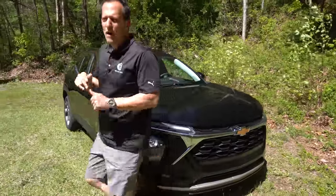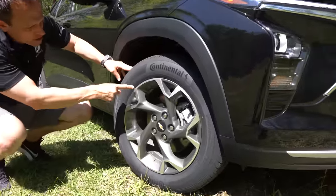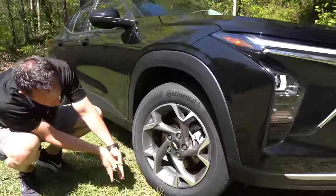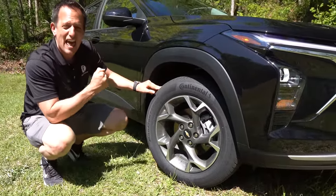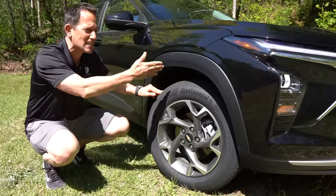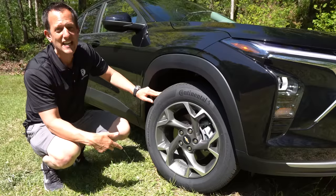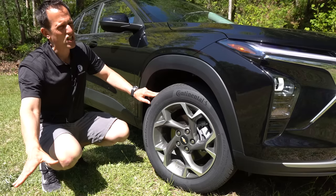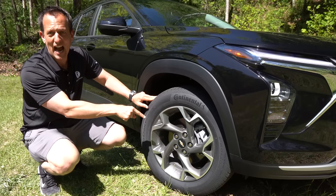Now, when we go around the bend, what about wheels and tires? There are lots of different sizes. Here's what you're getting when you go LT: machined aluminum with a gunmetal metallic gray finish, a 17-inch wheel, and a 225 width tire with a 50 series sidewall. If you go base trim, which is the LS, that comes with steel wheels and hubcaps. That's the difference between the LT and the LS. If you want a bigger wheel, go Activ or 2RS, and you get an 18-inch wheel. Everything from the side is exactly the same. Let me know if you think that's a good thing or a bad thing, depending on the trims. The only difference is obviously the design of the tire and the wheel.